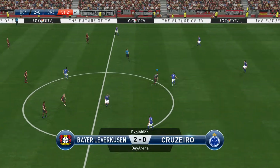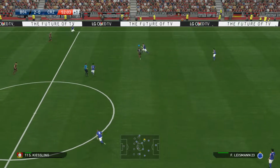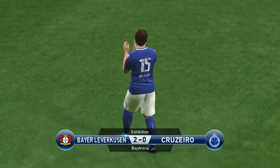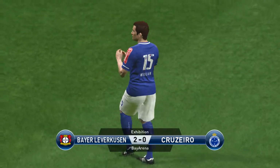Leverkusen have a couple of goals without reply. It's 2-0. The half-time whistle goes. Leverkusen in control at half-time, 2-0.